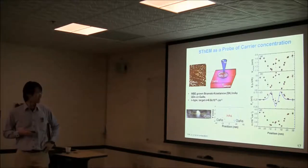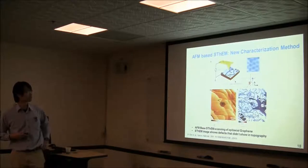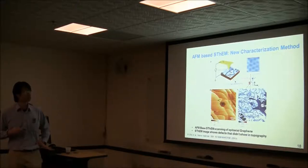All right. So other than that, there is more profound progress on this method, not by us, by another group. They modified an AFM to characterize the Seebeck coefficient, or actually the thermal voltage, on the surface of epitaxially grown graphene. This is the topography of the graphene, measured by AFM scan. And this is the same area, but this is the thermal voltage.